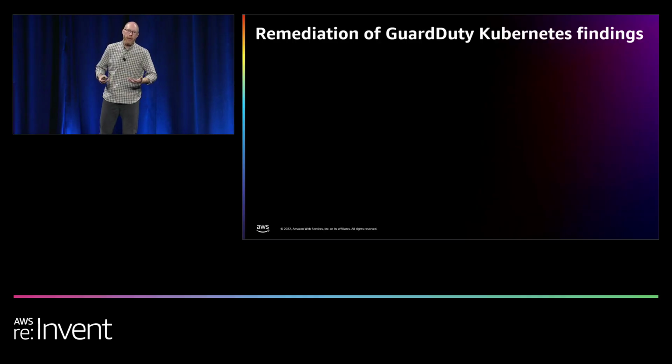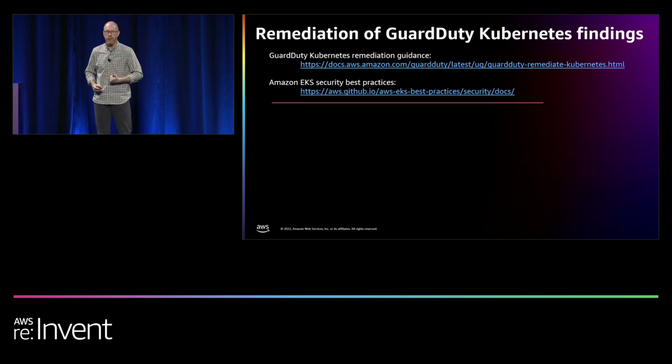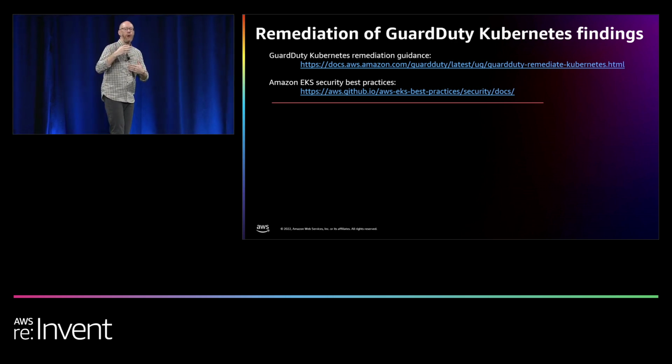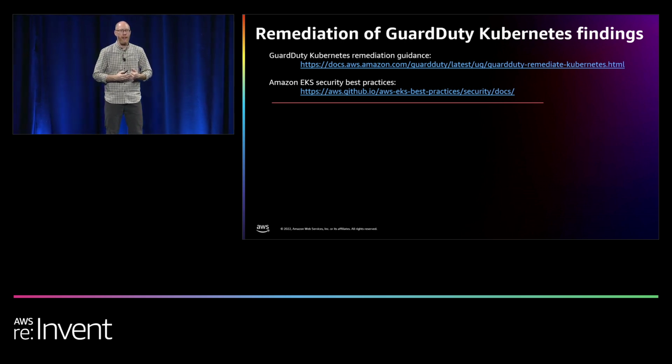So when you get the actual finding, you want to respond to it, you want to remediate it. And with GuardDuty for EKS, we've published remediation guidance to help you figure out what you need to do with these findings. So the very top link is the GuardDuty public documents, and every finding that we generate will have a link to this public document that highlights that specific finding. So we'll help you understand, what does this finding mean? Why did we generate this particular finding? And also give you some guidance on how you might go remediating that in your Kubernetes cluster.